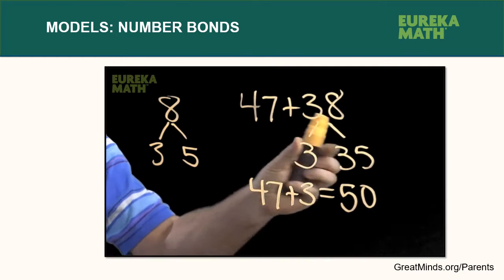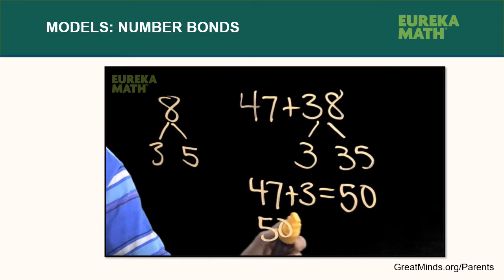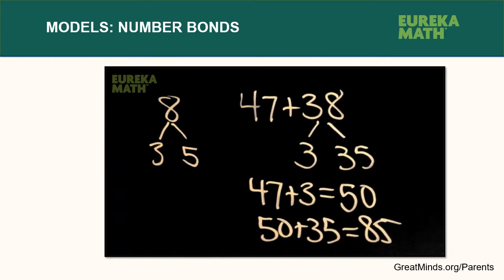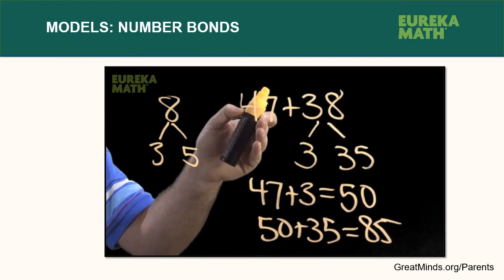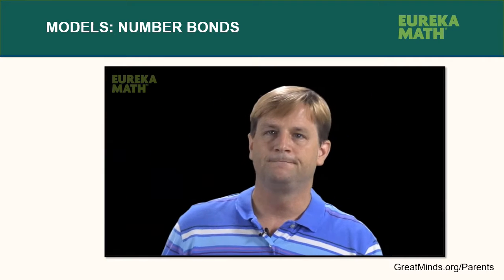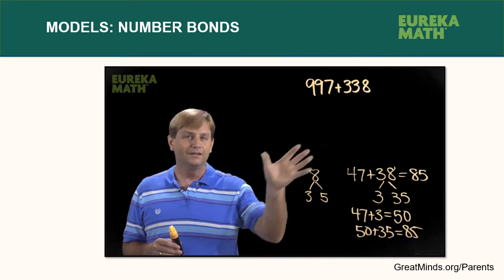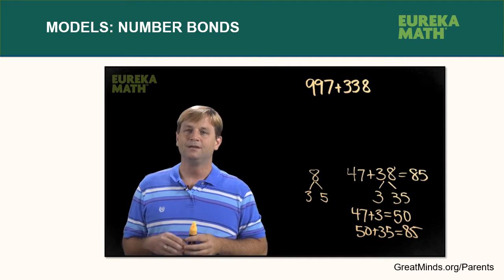So 50 plus 35, that's easy, that's 85. So if 50 plus 35 is 85, then 47 plus 38 is 85 too. We broke up the number to make an easier problem. Now that we have the big idea, let's go back to the original problem and see how to do it using number bonds.